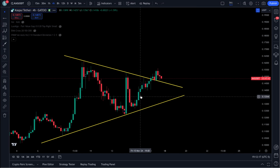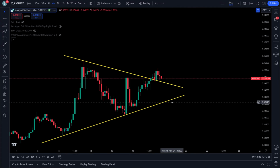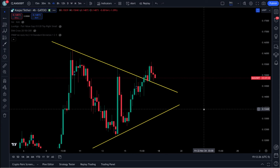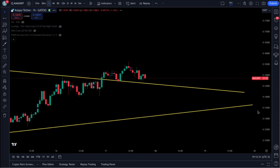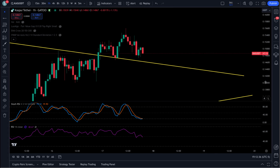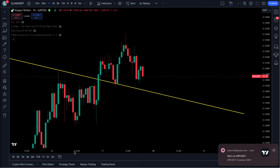Then we finally got the bounce, and we have broken out of this wedge. All right, now you can see Kaspa looks like it might be pulling down here to retest this line again. If you zoom in here on an hourly, you can see a 5-wave pattern that started in here. Well, I'm not 100% sure. Oh, that's good. That's what we want to see.